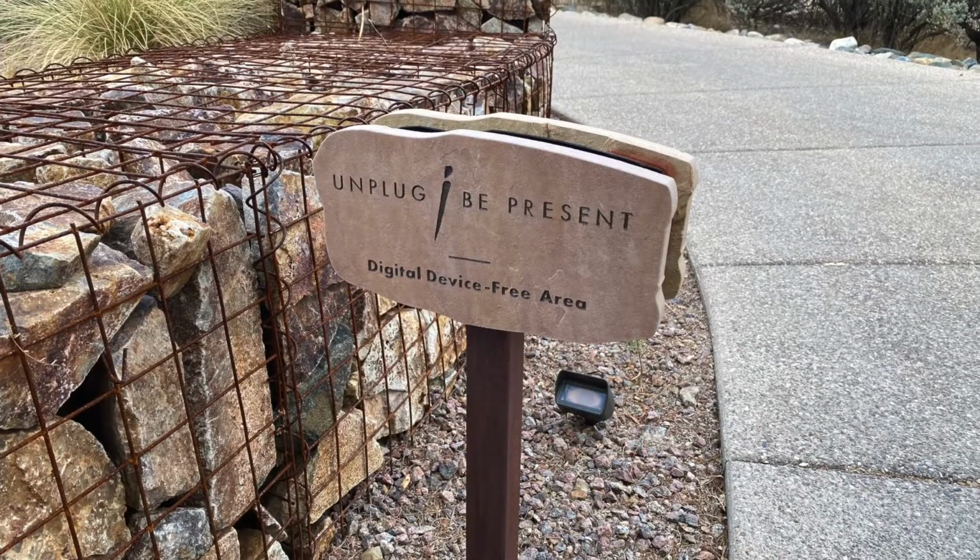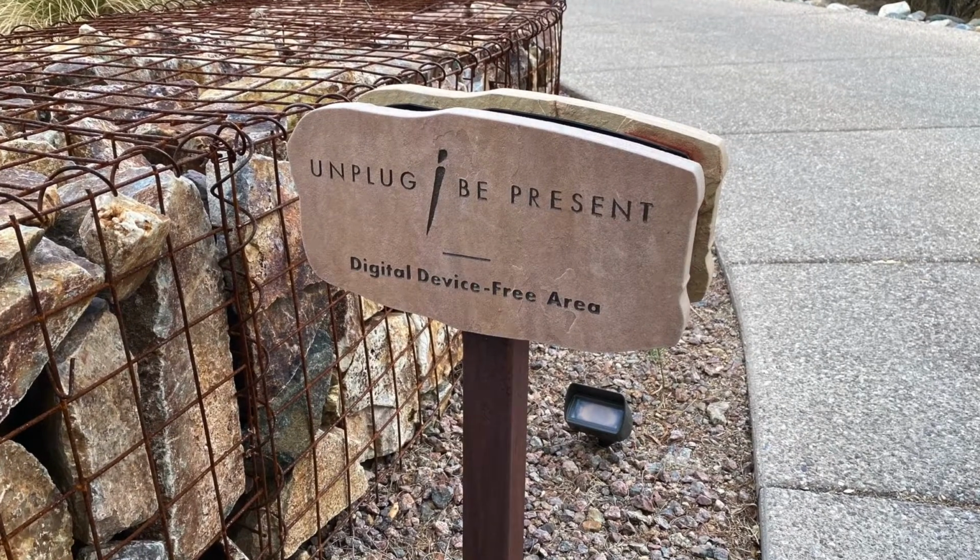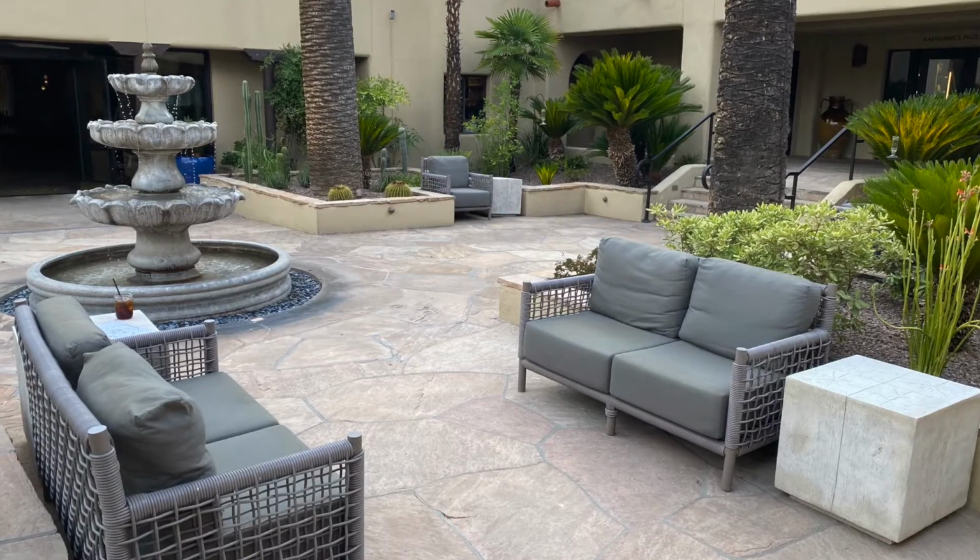There's little signs all throughout the property that remind you to stay unplugged. There are a few spots on property where they allow you to use your phones. There's a courtyard in the middle of the property that's specially designated for you to use your phone there, but by and large, they encourage people to stay off their phones while they're here.